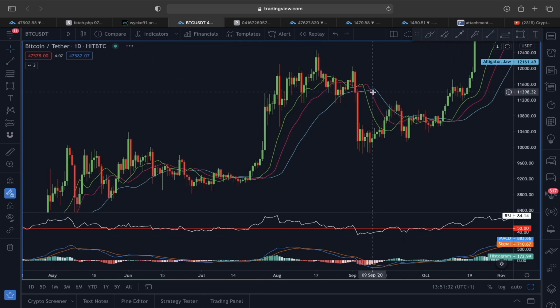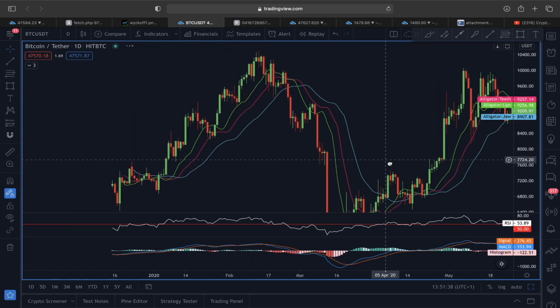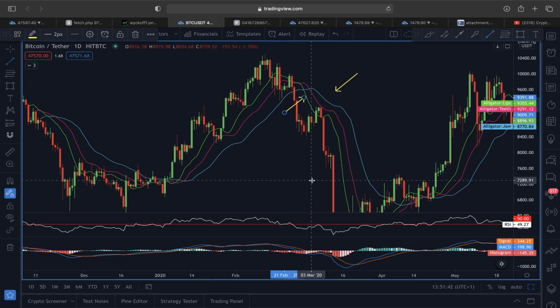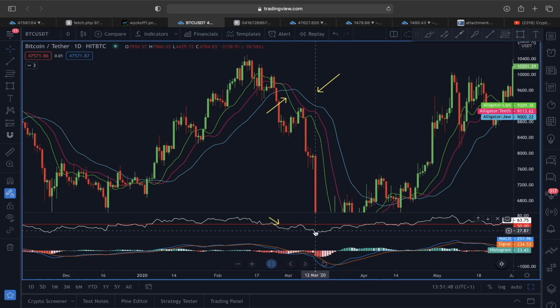You can see the blue line at the top, the green line at the bottom, and the RSI line below the 50 level. That is a sign of a trend reversal. That has actually unfolded again and again so many times. You can see the blue line at the top, the green line at the bottom, and this RSI line started heading below the 50 level. So that's a sign of a trend reversal.